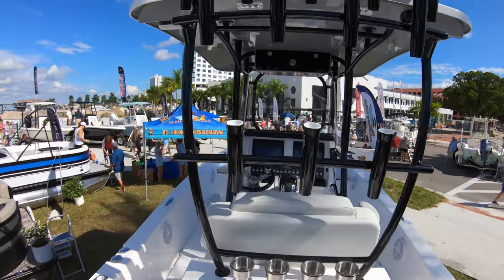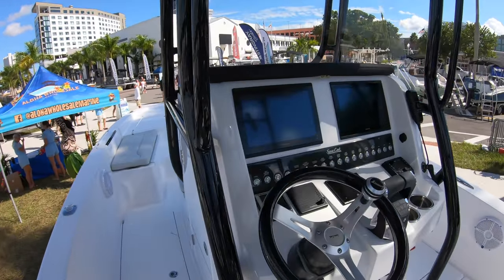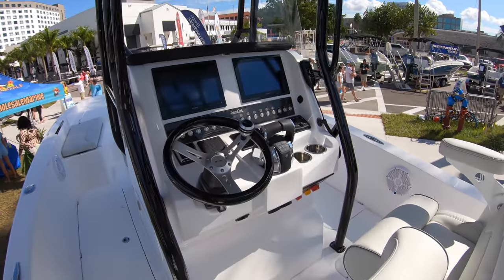And here we have a similar color scheme, black, gray, and white. And this reminds me of my old Carrera, because when I redid the interior, I did it black, gray, and white.